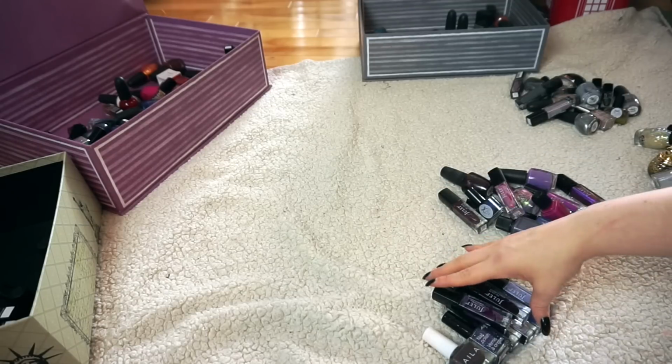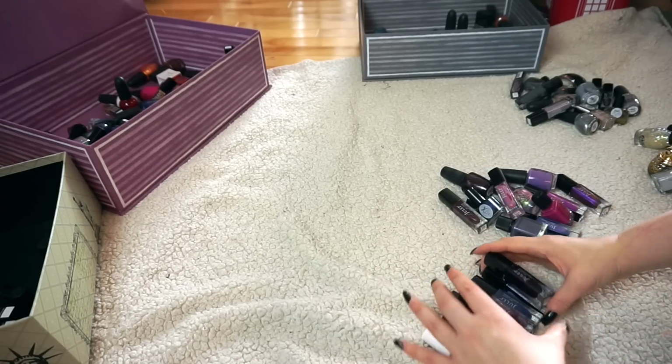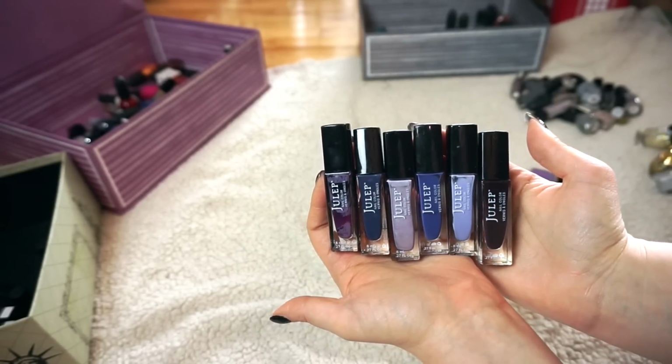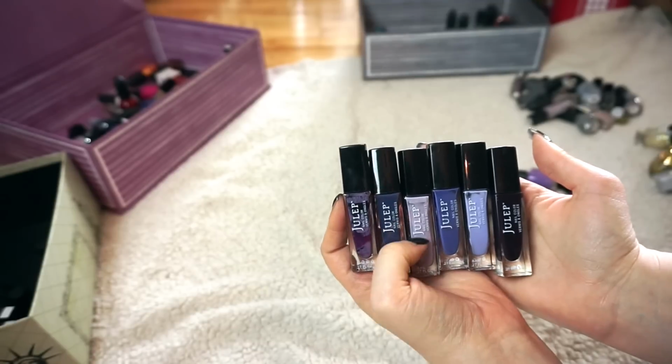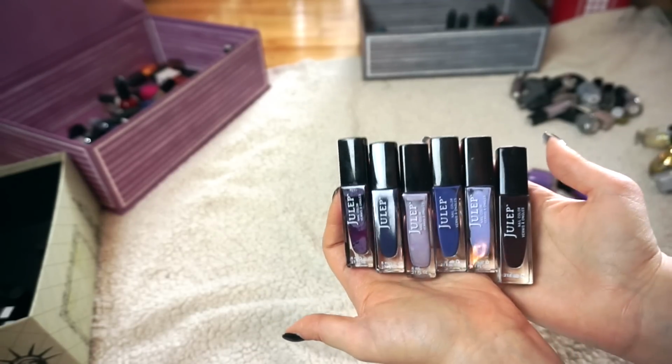All right, so my purples. Again, I'm going to get rid of a ton of Julep polishes. Most of these are mattes. There's one that has a little bit of shimmer, but it's very, very light. So all of these various shades of purple, gone.